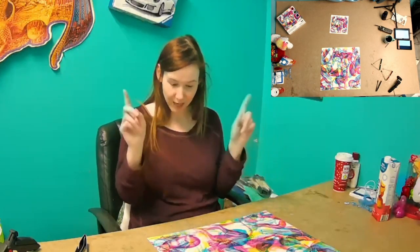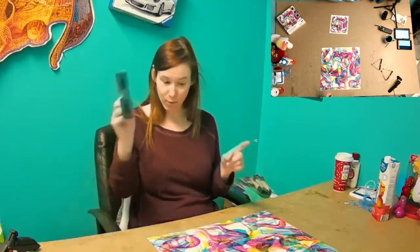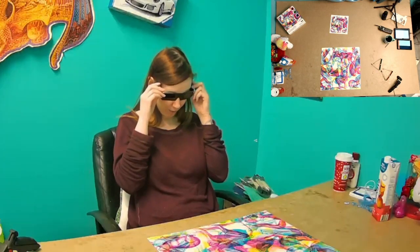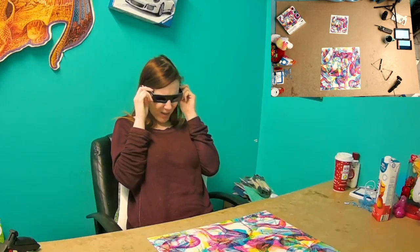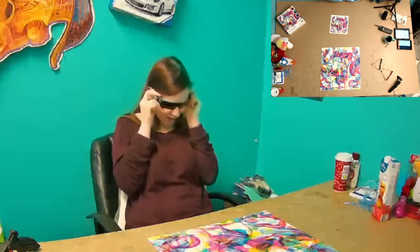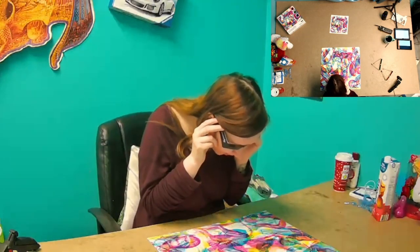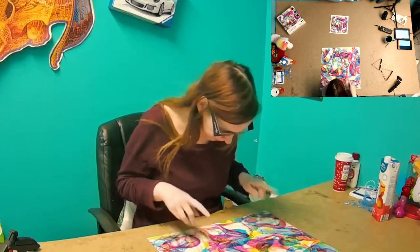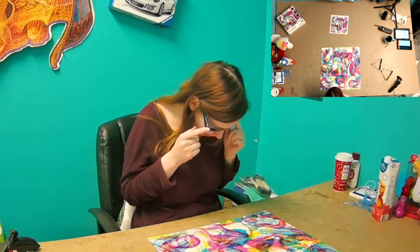Blue is red. Red is green. Yellow is blue. All right, let's see. Whoa. It's kind of better in real life. Okay, ironically, green works better further away. I find blue works better close up.